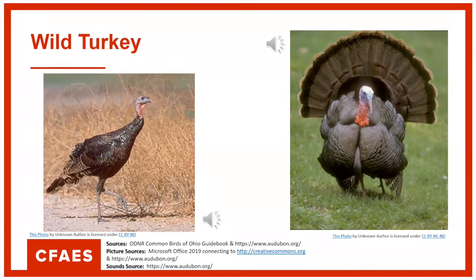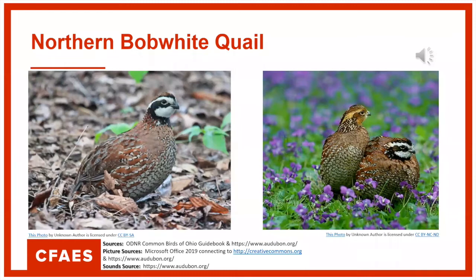Okay, very cool. This one right here, I love this bird. It's not very common anymore, unfortunately, due to habitat loss and predation. But let me tell you about the northern bobwhite quail. It's in the family of New World quail. They range primarily in the far southern edge of Ohio, and they are becoming a very, very rare sight to see, unfortunately. They were once prevalent in large numbers, but like I said, they are just not doing that great.